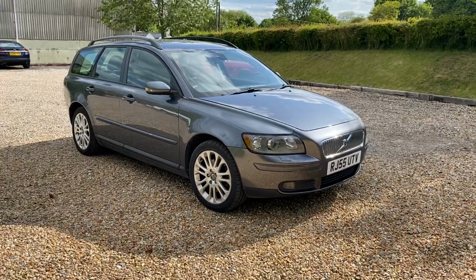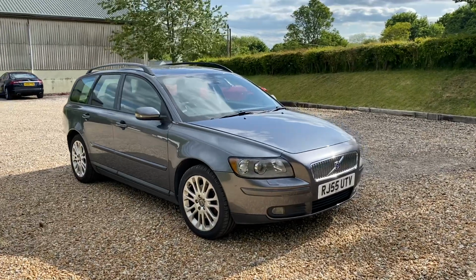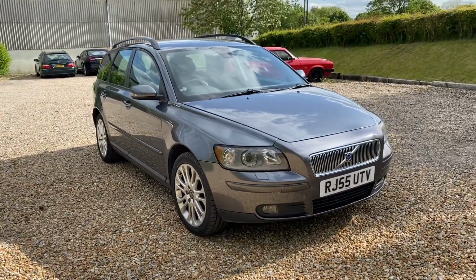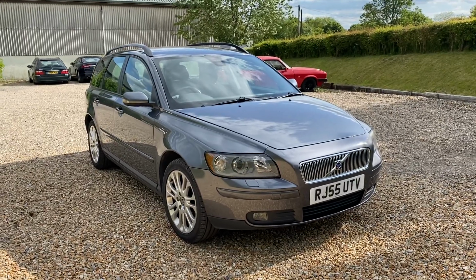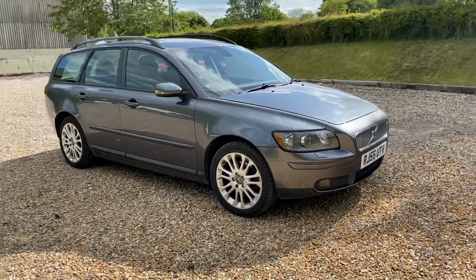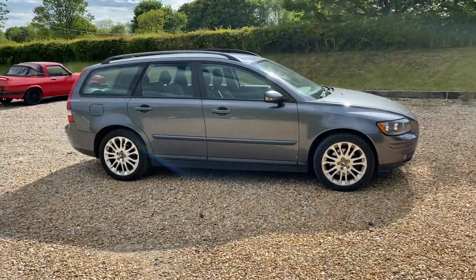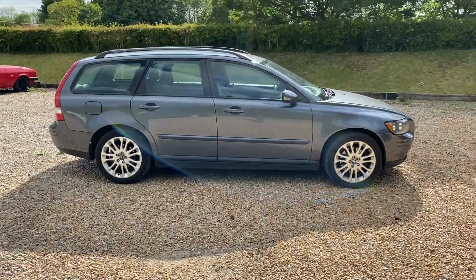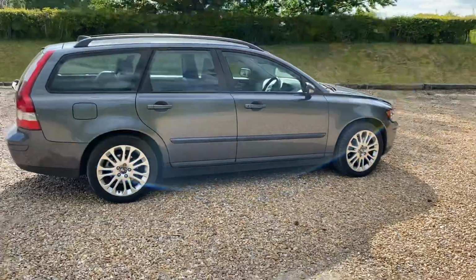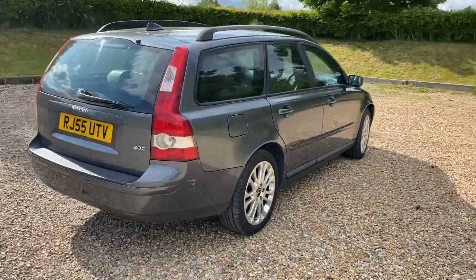This one is a trade-in against one of our classic cars, and it's a Volvo V50 from late 2005. It's certainly done some miles, 183,000, and it is actually in very good condition considering its mileage. It certainly doesn't look like it's covered those miles, and we'll have a look around together and see if you agree.